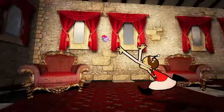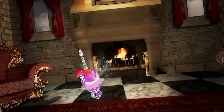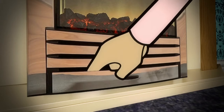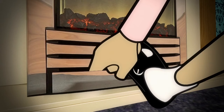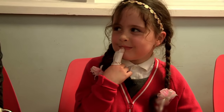Okay. And Gracie was trying to get it back when all of a sudden the earring flew under the roaring... Xand, that's an electric fire. Oh, all right, fine. But as she tried to retrieve the earring, her hand got stuck. Uh-oh. And when she pulled it out, her finger sliced open. Ouch. There's a bit of a queue in Accident and Emergency.